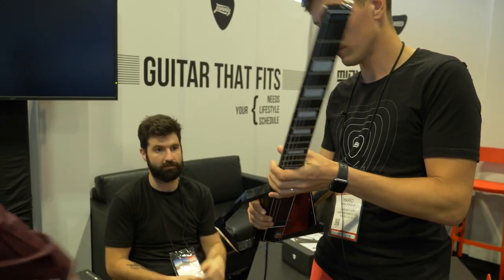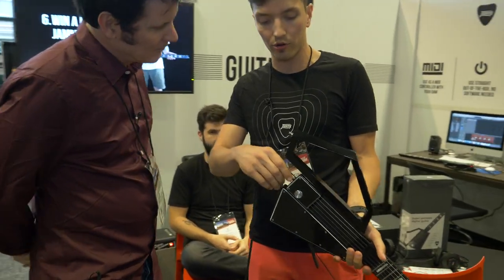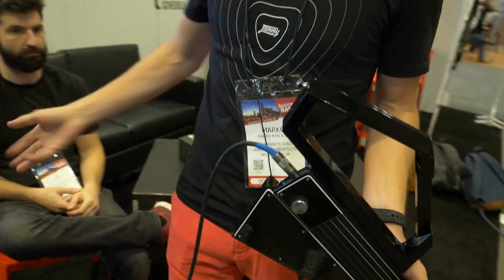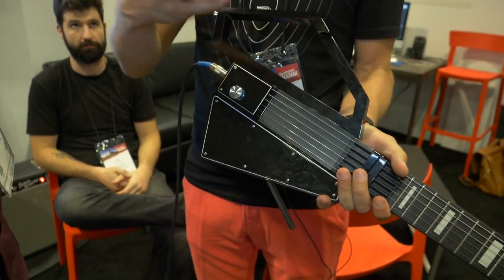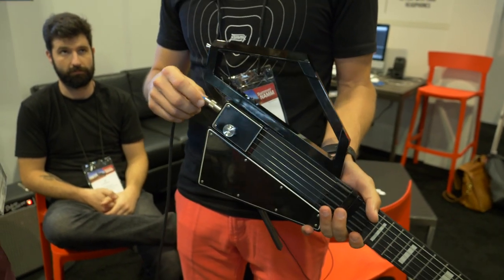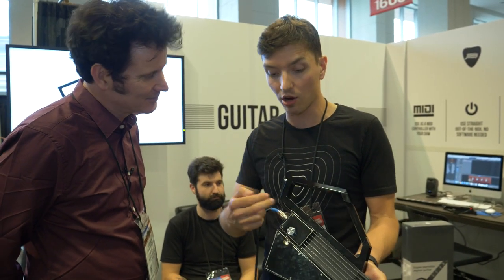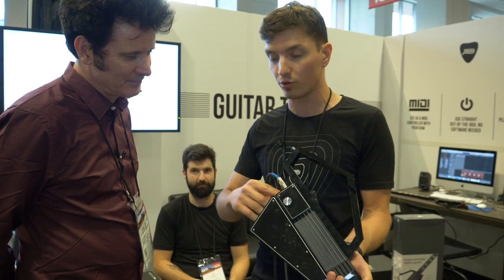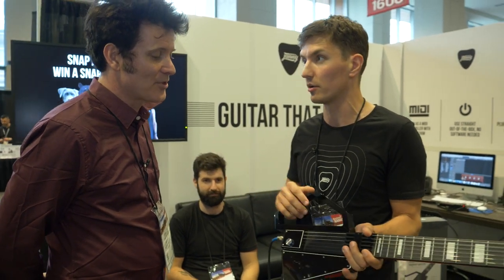This is crazy though, because it's fully digital. It has a quarter inch jack, so you can plug it directly into an amp. It's got a sound engine on board, so it generates all the sound right here. Does it also have MIDI capability? It does have MIDI capabilities as well, which I'll show you in a moment. It outputs through this cord, and you can also plug your headphones straight into it, so you don't need any extra equipment, not even an amp.